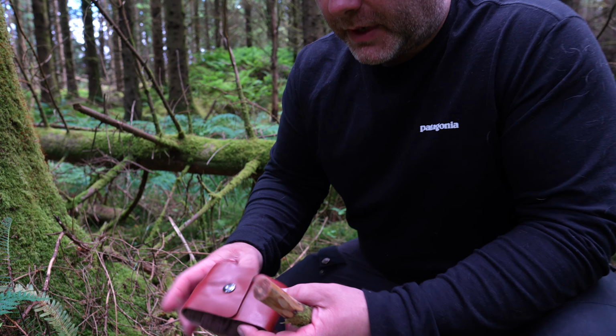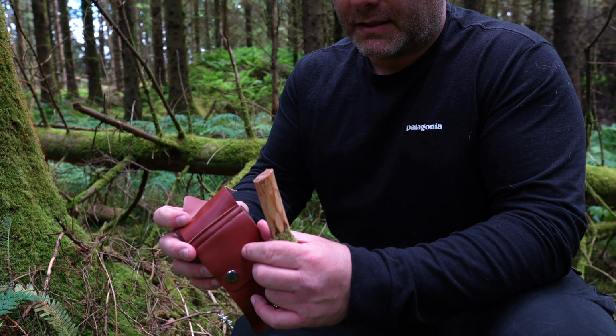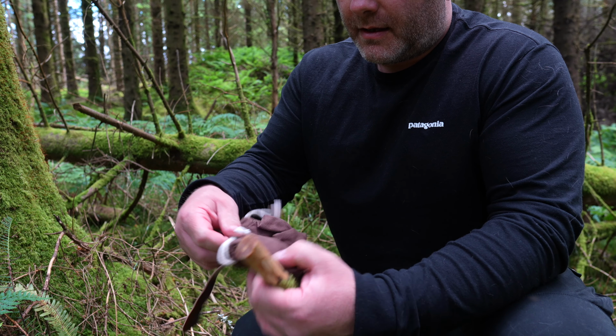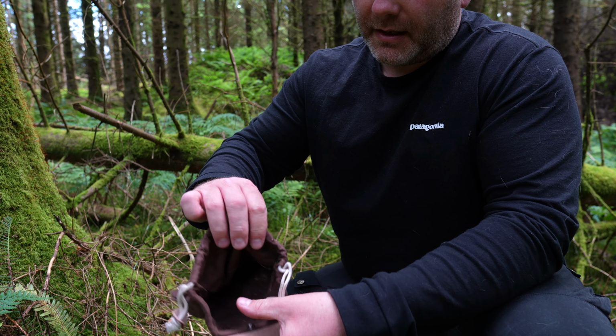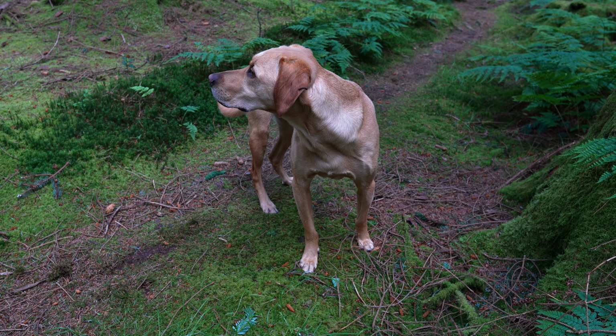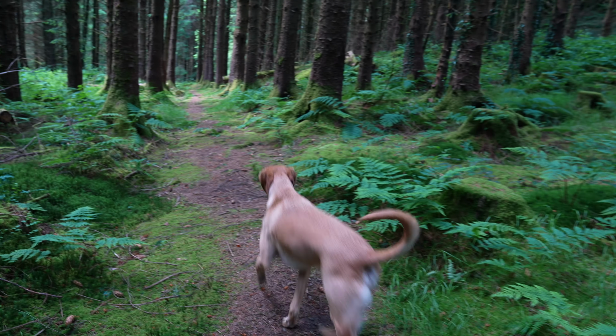And in case you're remotely interested, I've got one of these cheap little pouches. It attaches to your belt. I just put it in a bag, and it's just a little cloth bag. Stick my bits in there. Ready to walk? Come on, let's go.